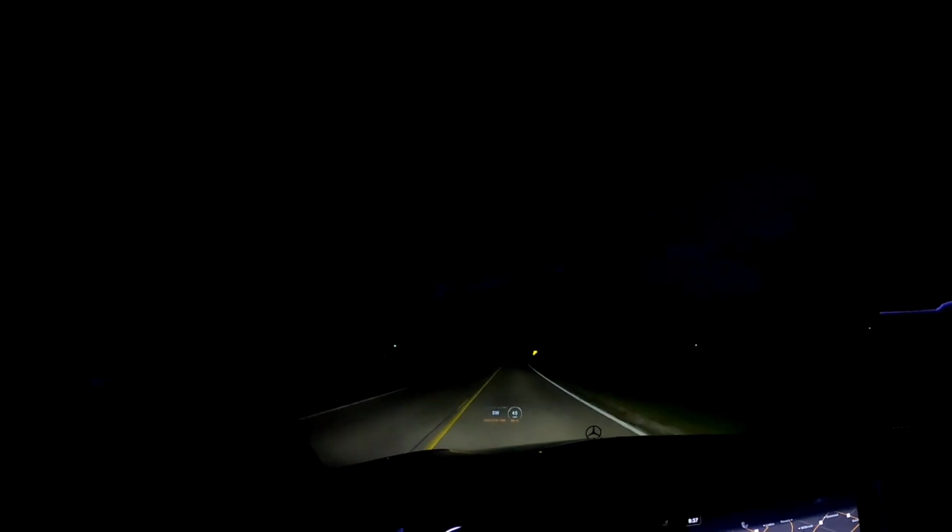And although you can do more with the instrument cluster of the facelifted W222 and the W223 generation now, I still really love this instrument cluster. Like, it will never get old to me, even when gasoline-powered cars are no more. And that brings me to my next point.